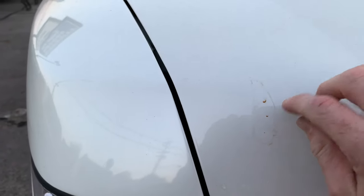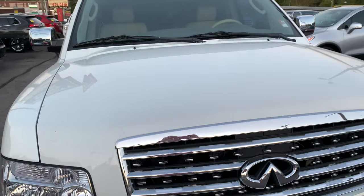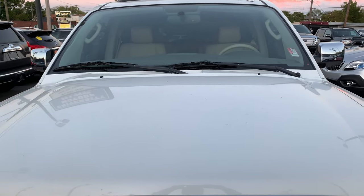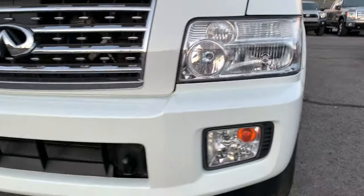This right here is not rust. Comes right off the vehicle. Looks like bird poop. Just wanted to show you that there's no flaw in the paint, no scratches, no rust or anything like that. Just wanted to show it to you.